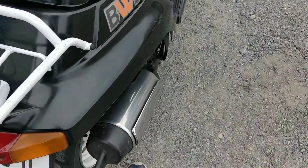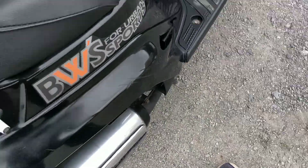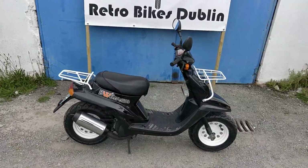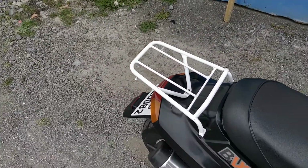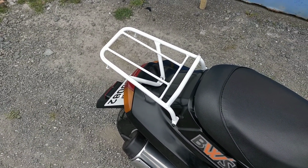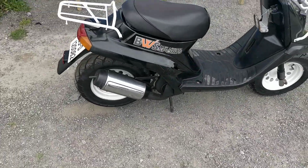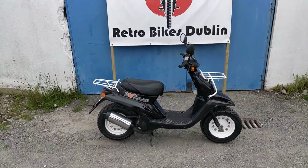First kick, completely cold. I'll give her a rev now once she warms up so you can hear the crisp of the two-stroke. You can see the power in it, just for a little 49cc bike like this.